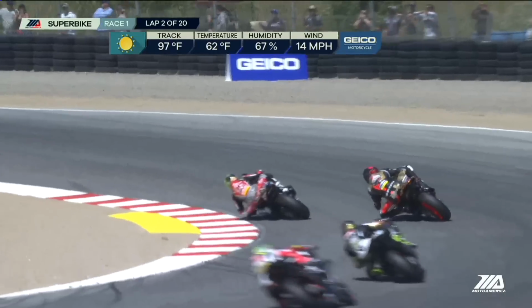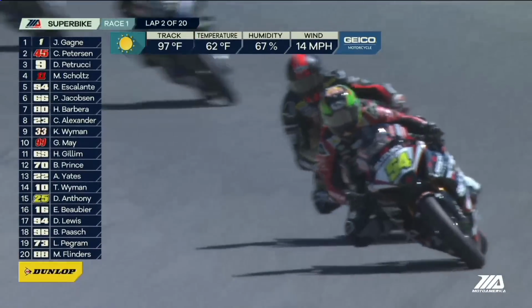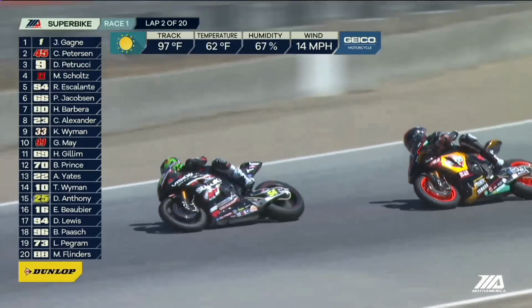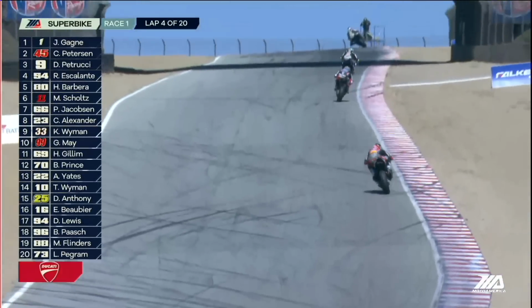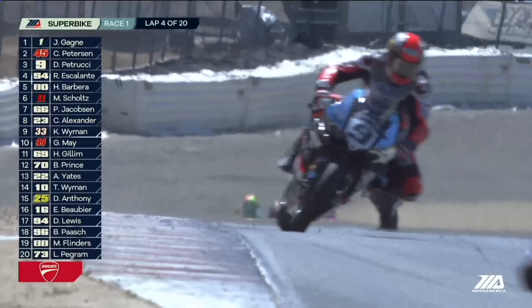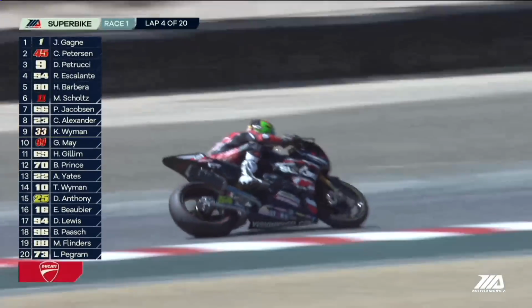as he's going to go up underneath Schultz. Schultz gets out of shape in the middle of 2. Escalante takes that spot. He's going to be looking forward now at the back wheel of Danilo Petrucci, so keep your eye on the 54, G-Dub. The distance between Gagne, if he wins this race, and where they're sitting, because it's not always about that position. It's about our average lap times over distance.